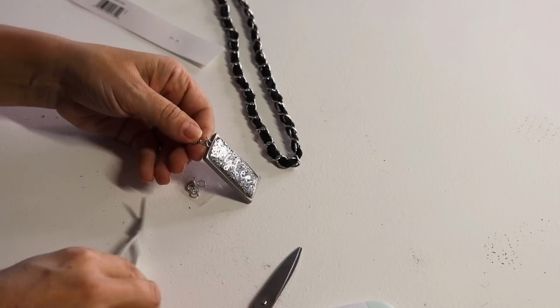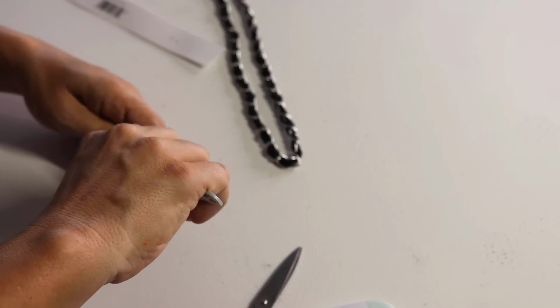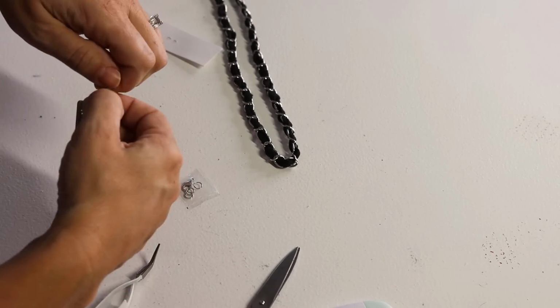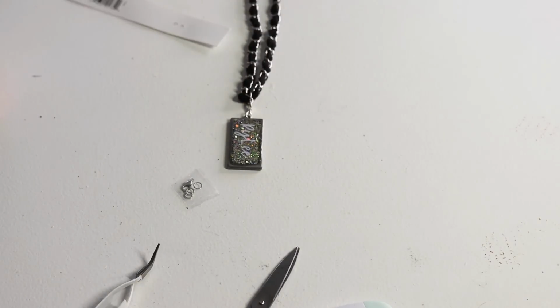I don't know what all these technical names are. Anyways, I got them all together. I clamped it back in place with some pliers so it was nice and solid. And I just found center on our necklace and clipped it on. And I just love this necklace.